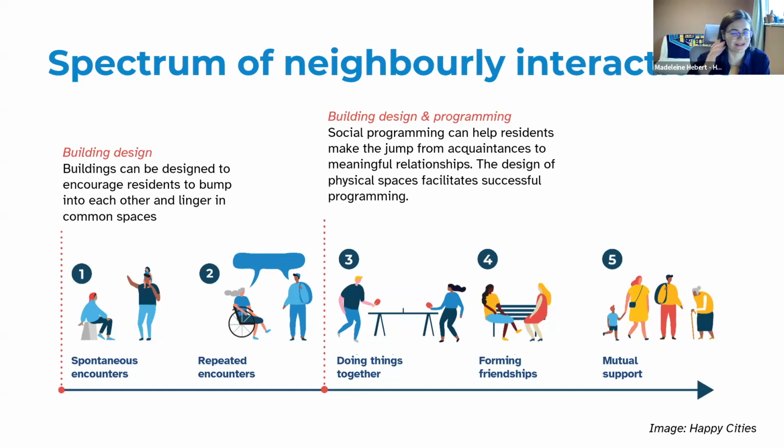No, that's okay. Thanks, Michelle. That's a good note. So this diagram we created to help explain the spectrum of different social interactions that happen in buildings. On the left-hand side at the number 1, you have what we call spontaneous encounters. This is bumping into your neighbor at the mailbox or the dog park, and just waving hello. Maybe you don't really know their name.